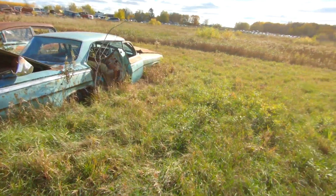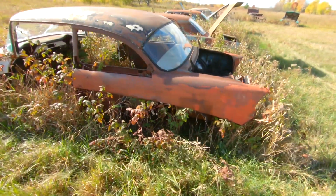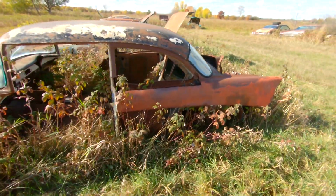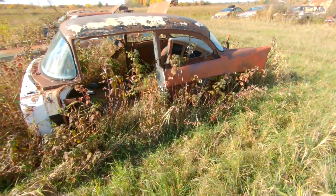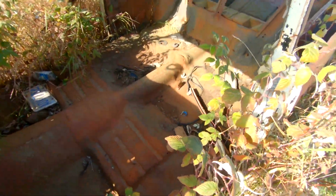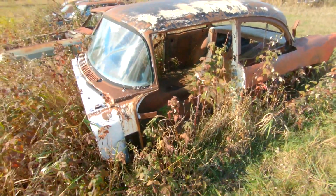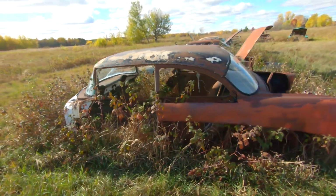'62 Impala, four-door. This one's a sight for sore eyes. Two-door sedan with a vent tag just sitting here. Floors are decent actually in the thing. So if you want to build a two-lane blacktop car, there you go.